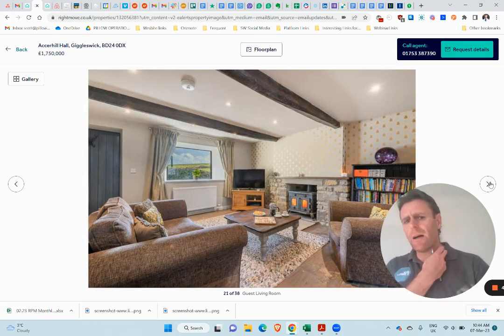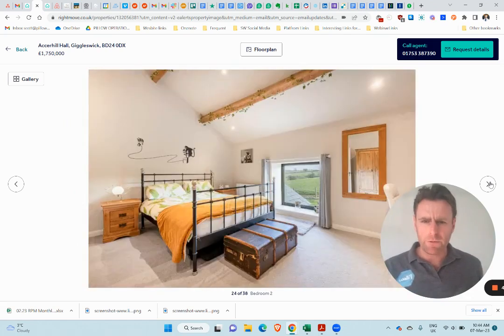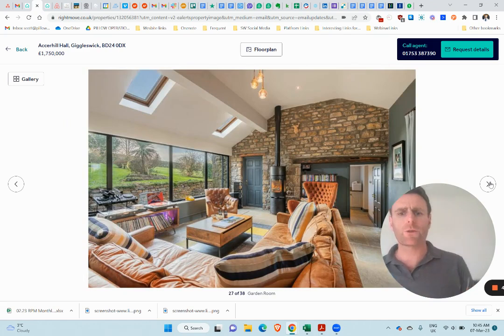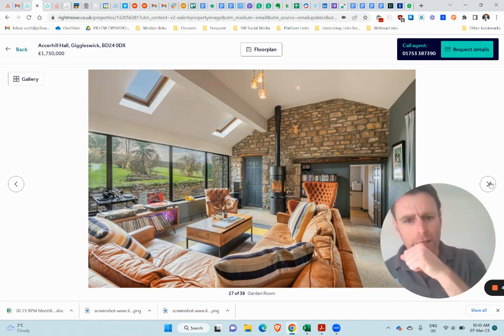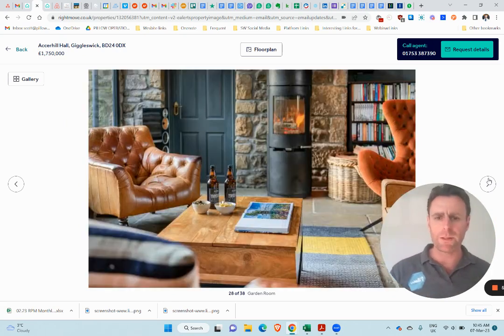Nice lounge area, loads of books. Bedrooms are as you would expect, lovely. Drum kit. Nice bathroom again. Look at this room here again. This is where we were setting the scene. We want people laughing and joking and kicking back with a prosecco. Lovely chair. Again, it's setting the scene of going away, relaxing, escaping, spending time with loved ones.